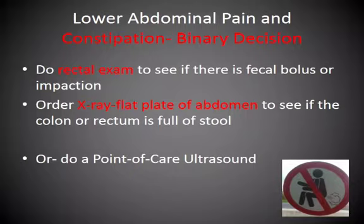And of course the rectal exam also is fairly invasive in a child and uncomfortable for the child, the parents, and the examining physician. Or we could do a point-of-care ultrasound. In our emergency department we have an ultrasound that we call the poop scan, and we actually shoot through the bladder into the rectum to see whether the rectal vault is distended or not.